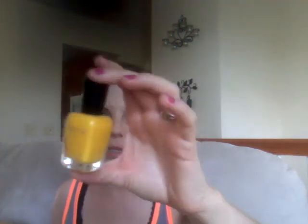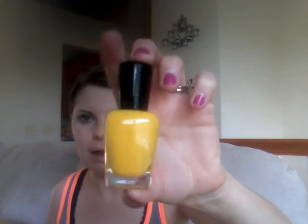And then the last one I got, and I have to say, at least in my opinion, if you can only get one of the Zoya summer collection, I would suggest getting this one. It is a bright butter sunshine yellow. It just makes me think of butter and sunshine. I don't know, I love yellow. I love yellow nail polish.